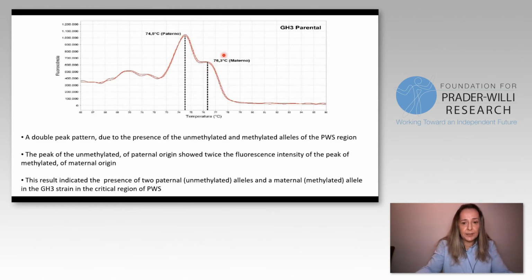So the peak here, you can see, at the lowest dissociation temperature shows almost twice the fluorescence intensity of the peak at the higher temperature. This result indicates 2 paternal alleles and 1 maternal allele in the GH3 strain in the critical region of PWS. The same thing that we saw in the karyotype and FISH, which indicates trisomy for the region. So we need to delete both paternal alleles to silence the genes in the PWS region in the GH3 strain.